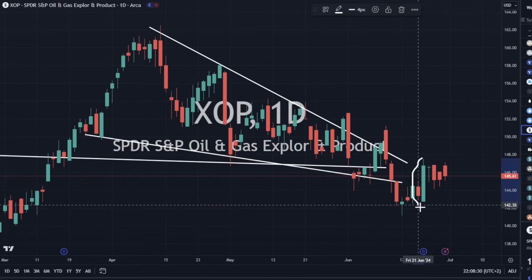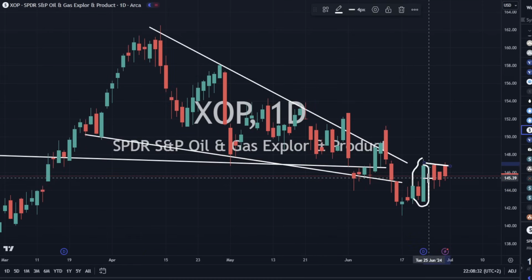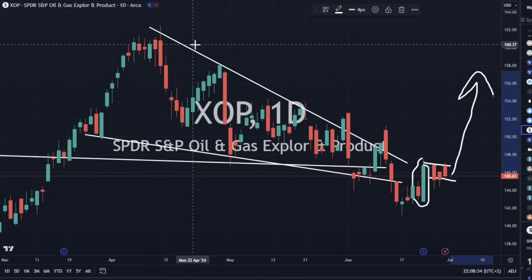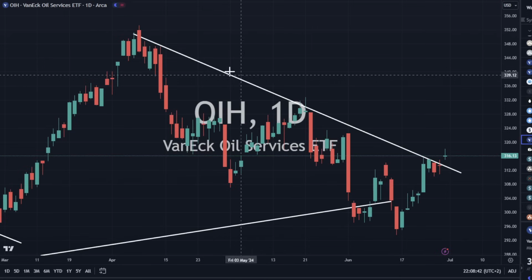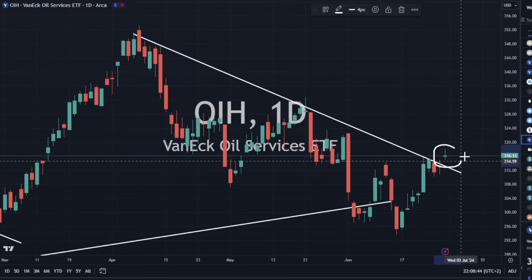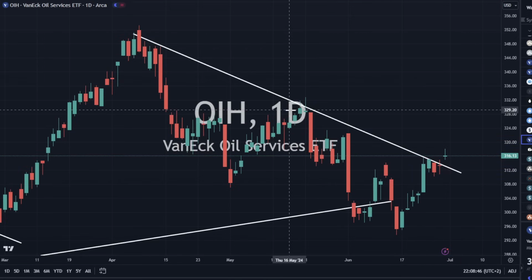You've got the big bullish engulfing, and then you get your flag pattern where we could head higher here. Still looks well poised as long as crude oil wants to play to the upside. OIH breaking that downtrend line barely, and we'll see if that sustains above that line into next week.